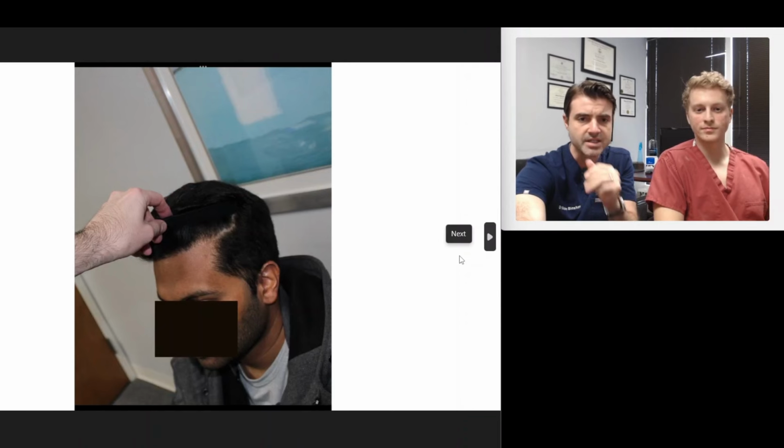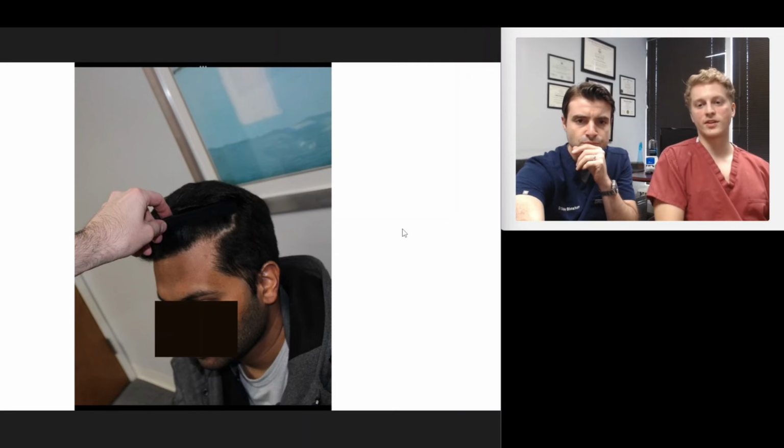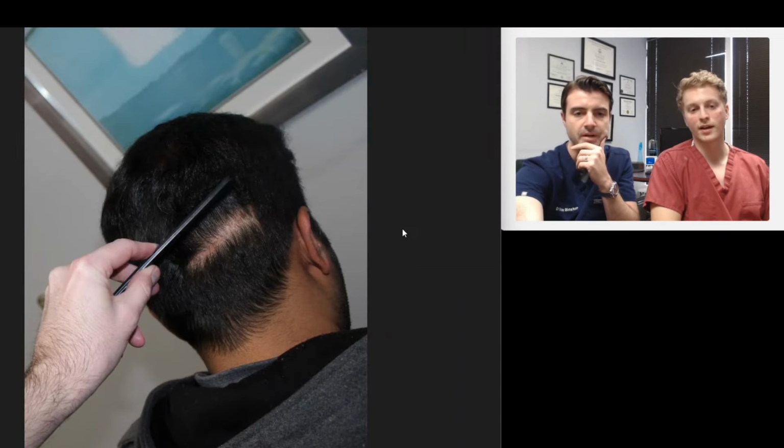And you can see nice density there. That's great even at 6 months, pulling it back like that too. That looks fantastic. Yeah, 6 months is just 50% of the overall result we usually tell patients. So this guy's got even more time, more density to grow. So super excited to see what he's going to look like after 12 months.